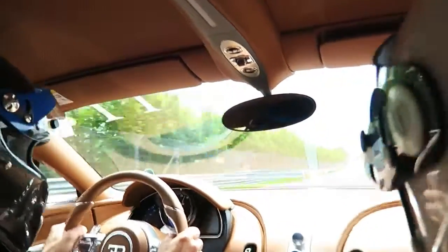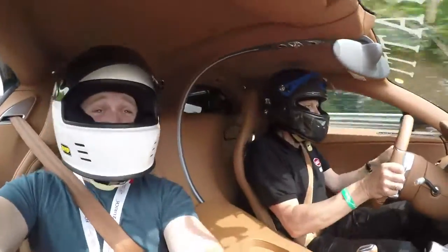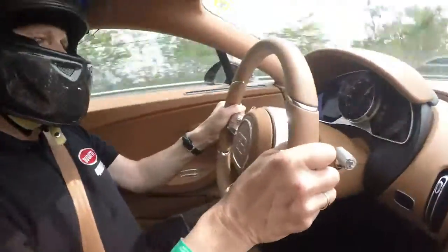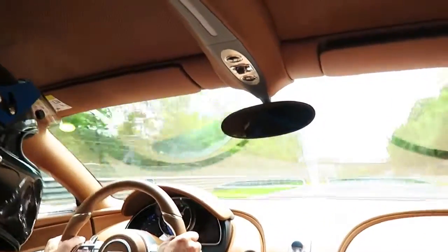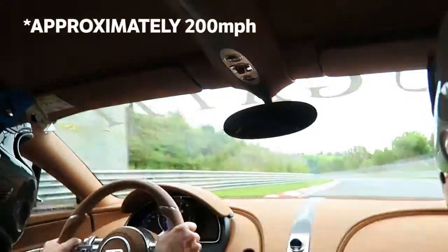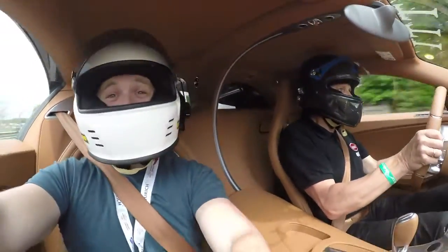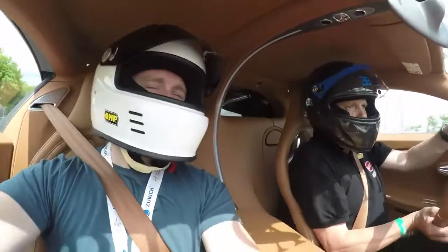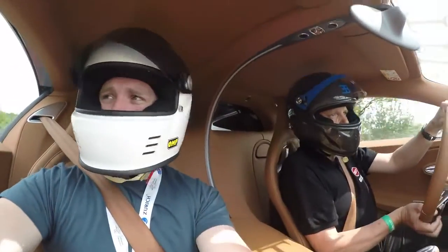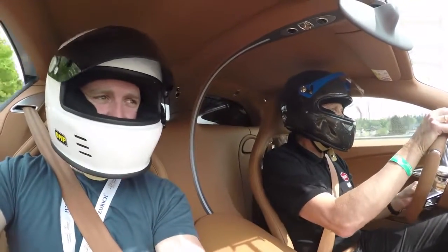Oh my god! Holy! Oh my god! Whoa! Oh my god! Oh my god! I've never been car sick, but I can imagine being car sick in a car like this. This isn't a car. This is on another level.